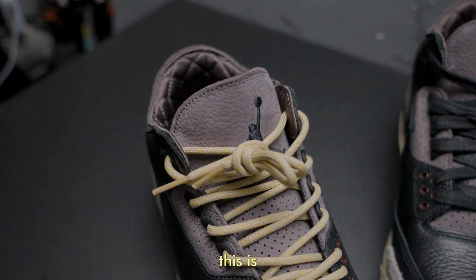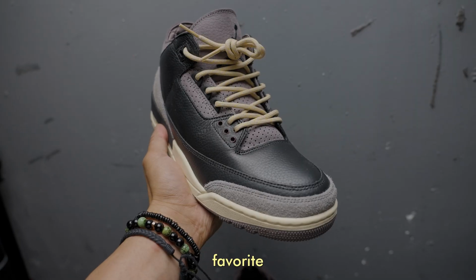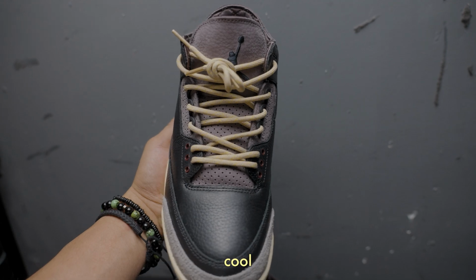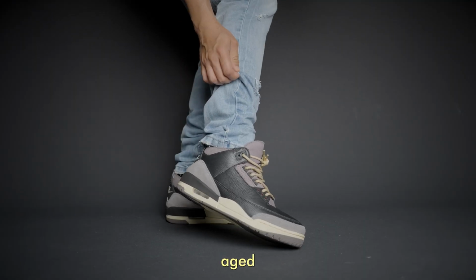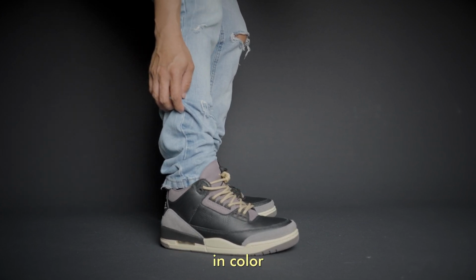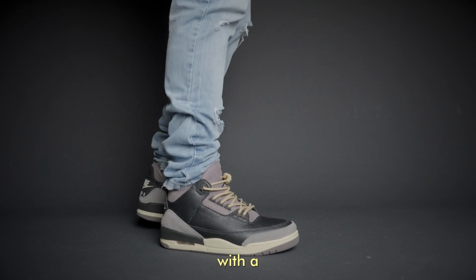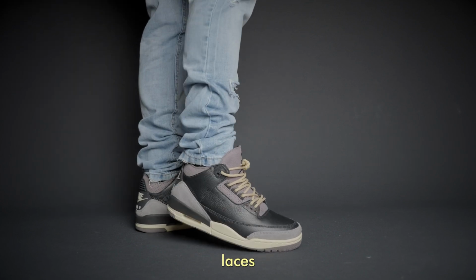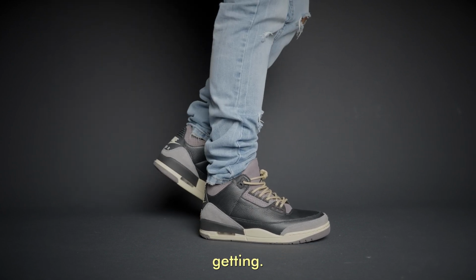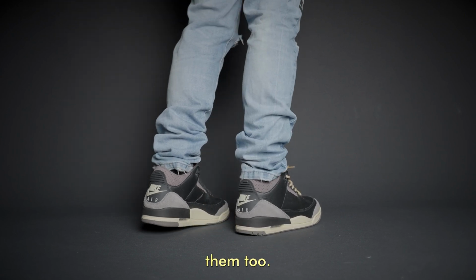And lastly, this is the dark horse of all my lace swaps, and actually my favorite of all. The inspiration behind this swap is the cool grays, also the pre-aged midsole. The laces that I used here are sand beige in color. They're round, and to be honest, I like my Jordan 3s with slightly thinner laces versus the flat wide defaults that you're always getting. It is only my preference, guys, and doesn't mean that you need to like them too.